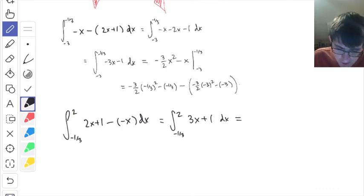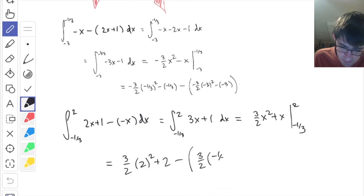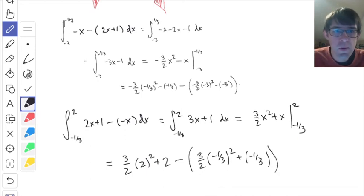Anyway, let's do it. So it's the same idea for the integral. You get 3 halves x squared plus x, and I plug in 2 and minus a third. So for this part, I get 3 halves times 2 squared plus 2, minus 3 halves times minus a third squared plus minus a third. There you go. This is the other part. This is the area on the right side.